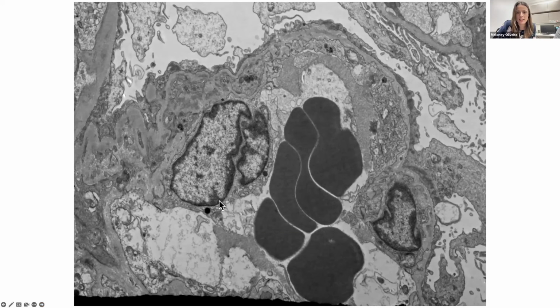So here we have the EM. Here is the capillary lumen with some red cells. Again, you can see that the glomerular basement membrane is quite thickened. You can see mesangial interpositioning here. I guess more here, you can see the electron dense deposits.